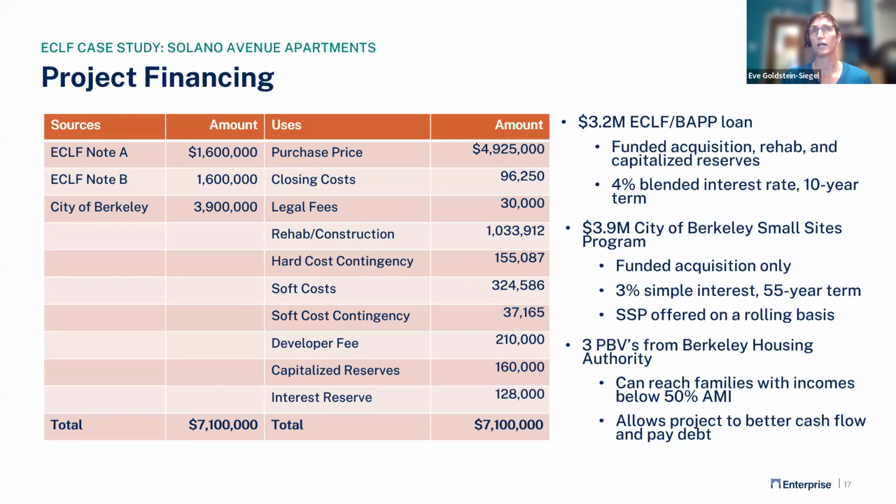So here's an overview of the acquisition and rehab budget for the Solano Avenue apartments. A few things to note is that you'll notice under the sources that equity from Bay Area CLT is not listed, but they did have to carry costs for a while, such as the property reports like property needs assessment, seismic, environmental, and escrow deposits. And this was actually an extraordinarily long escrow period, over a year. And so although Bay Area CLT got reimbursed those funds from loan proceeds when we closed, they did have to come up with those costs, cover those costs up front.